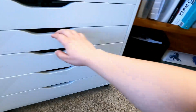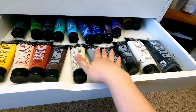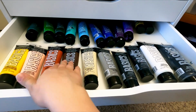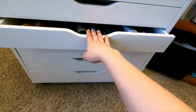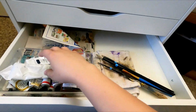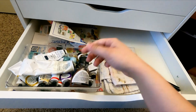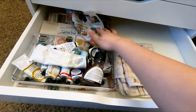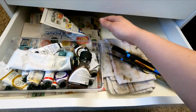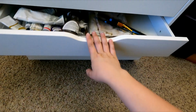Good girl. Okay, and then we have the acrylic drawer. Nothing much to see here. Just in color-coded order as best I can. This is not very pretty right now, but this is the oil paint drawer because I'm working on oil paint right now, so I just wanted to make it to where I could just grab it and go. So I have all my paints right here, my table covers, which is just old newspaper, the rag, and the brushes I'm using.